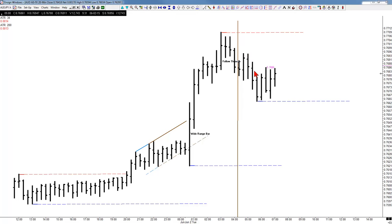I can get rid of this. This just denotes where I walked in, okay? Delayed zoom. You can make out of it whatever you want. This is what I want to show you. Wide range bar, pull back, follow through. Everybody get that? Wide range bar, pull back, follow through.